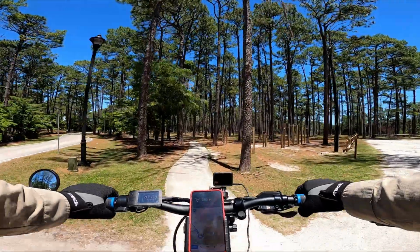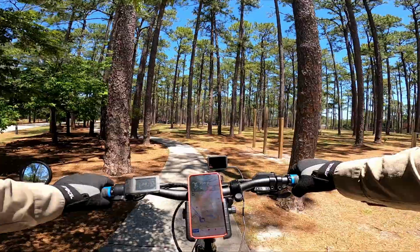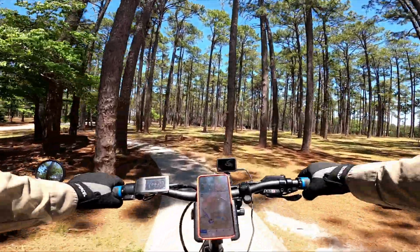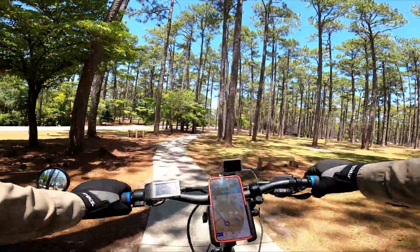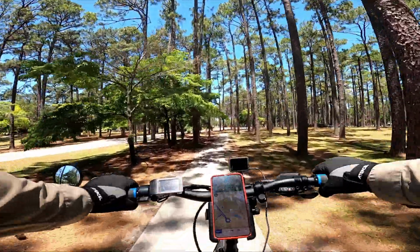Continuing our ride, we enjoyed a peaceful stretch through Longleaf Park. This local park offers a welcome bit of nature with its walking trails and open spaces. It's a perfect interlude to urban exploration.